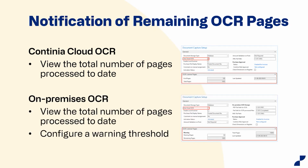What if I don't have cloud OCR, but I use an on-premises OCR? Then besides viewing the number of pages processed, you can also configure a threshold for when you want to be notified. I have a warning section saying here that when I reach 90 pages left of my license out of the 10,000 available for a standard license, I would like to be notified. And currently I have 1,000 pages remaining, so I still have a bit before I'm being notified.